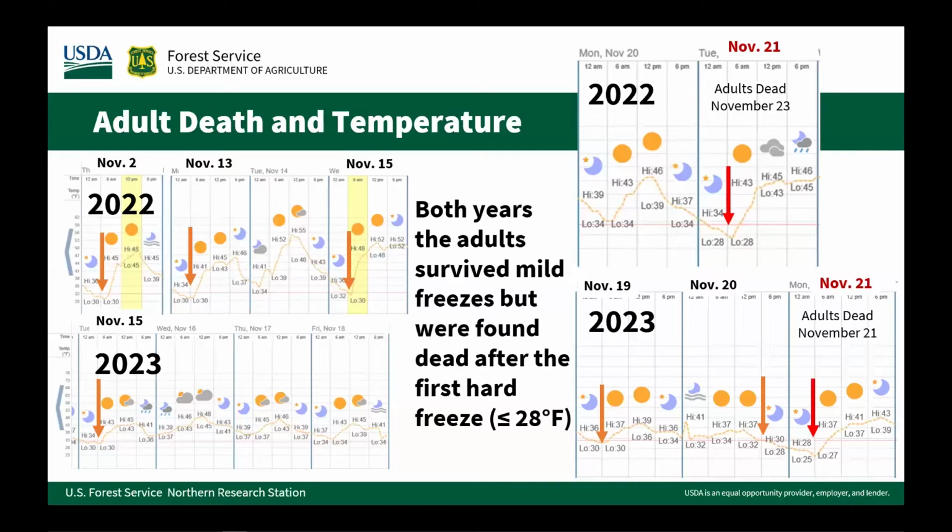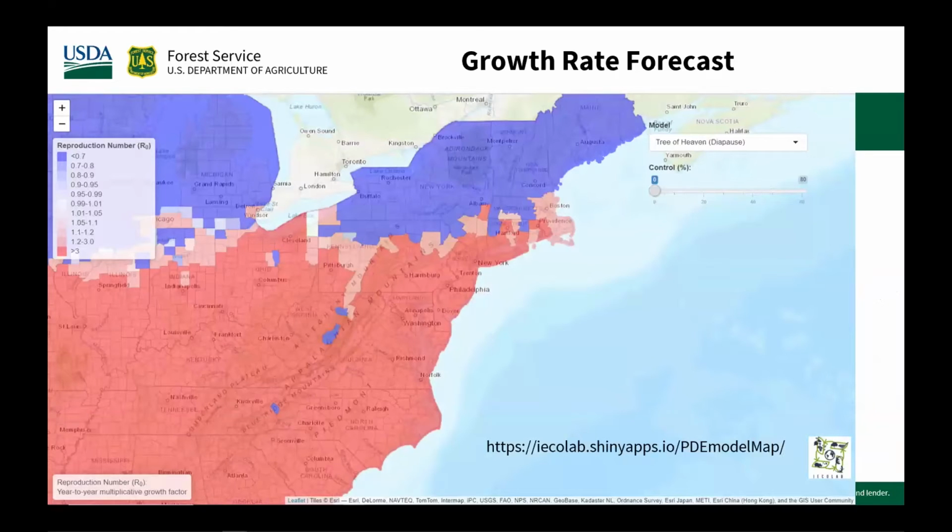And so if the adults don't appear in the landscape until later, and then they get frozen because they're in a northern climate, a large portion of the population gets killed off and has no opportunity to lay. Whereas in the south, you don't have this occurring. And so that's what feeds into this estimate. This is also on the web.